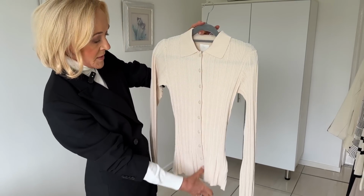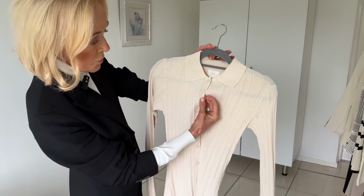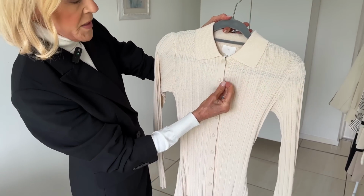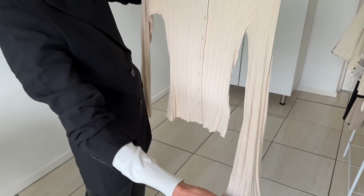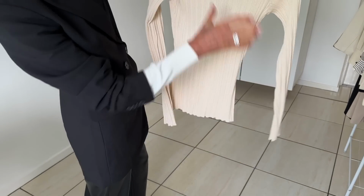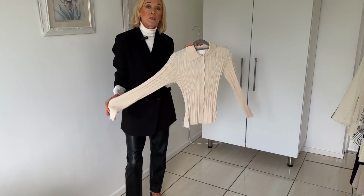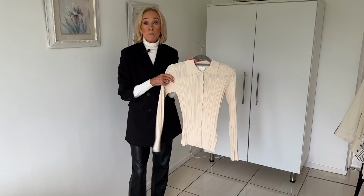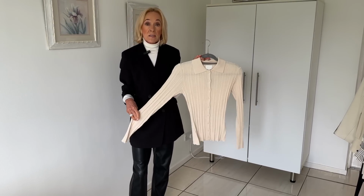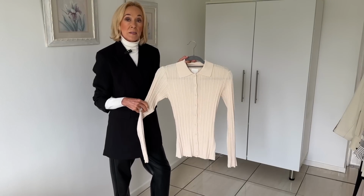You've then got it buttoned down the front. It's a rib knit, so you've got tonal buttons here. They're almost kind of matte pearlized, if that makes sense. You've then got the same knit rib detail down the sleeve here, down the back. I picked this up in an extra small because I wanted it as a top, but you can layer this. You could buy this bigger and have it as a lovely, almost knitted jacket. This is absolutely beautiful. Let me pop it on and I'll come back.